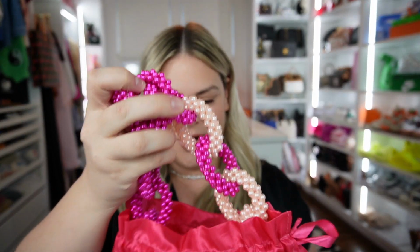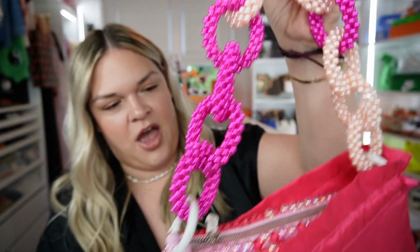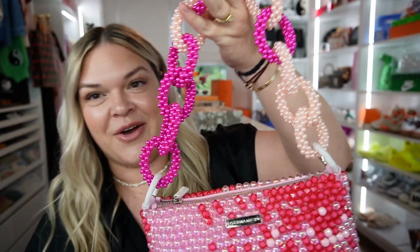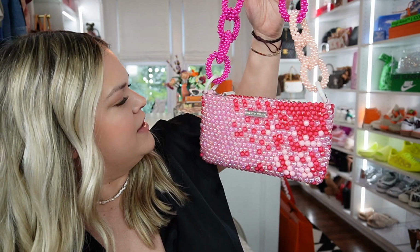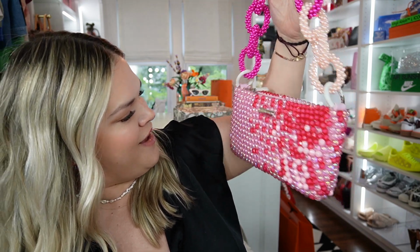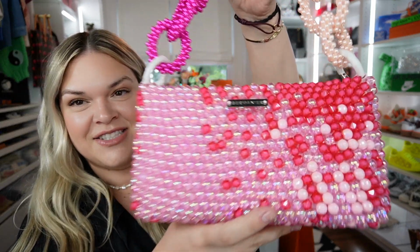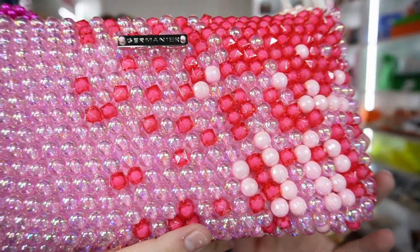All right, we're gonna open this together because you guys, this is so cool. Here's the handle. Oh my gosh, you guys. This bag is so cool. Okay, so you see all of the beading. It's very unique.